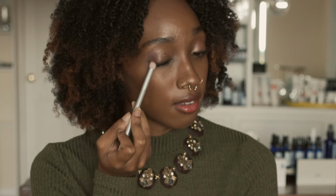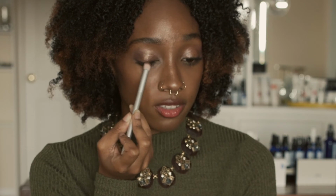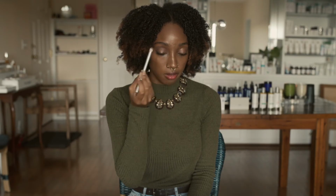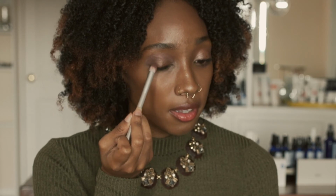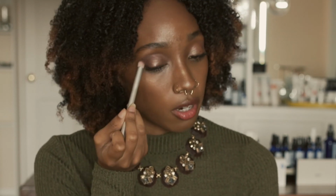It's already starting to change completely. I want to drag it a little on my lash line as well, just to give it a little bit of a smoky effect, and then blend it into my crease. You can already see how this eye has transformed a lot more than this one. I want to keep building this color until it's to my liking. I want to focus it mainly on the outer edge and just a little bit in the inner part of my eye.